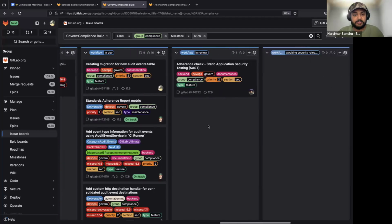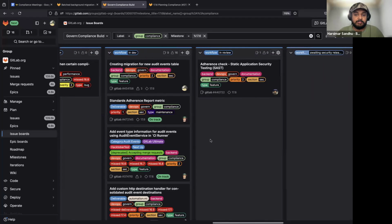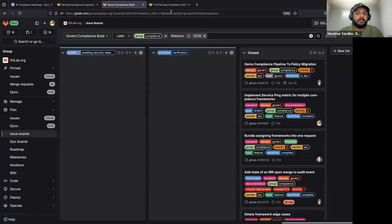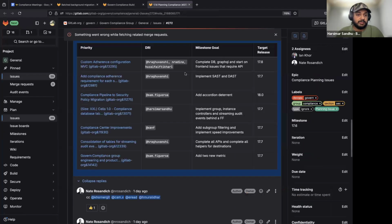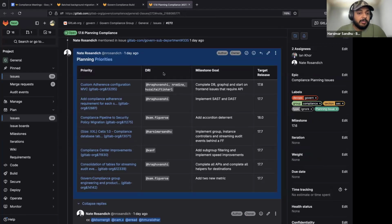Anyone want to say anything on some other issues? Okay. Next item on the agenda is to discuss planning priorities. First one is with Hitesh and Natalia and Zephyr. Custom adherence configuration, MVC.